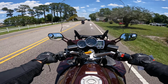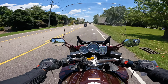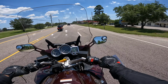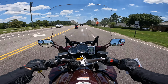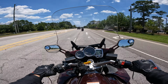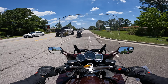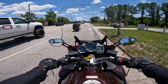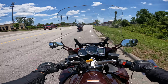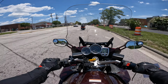It says 180 on the dash right there. I doubt it'll do that. It'll probably get up around 150 something. Good mirrors. I can see everything behind me pretty much. I'm just hot, man. These riding jeans, and my jacket feels okay. I'm just not getting a lot of airflow from that windshield, which is good. It means the windshield is doing its job.